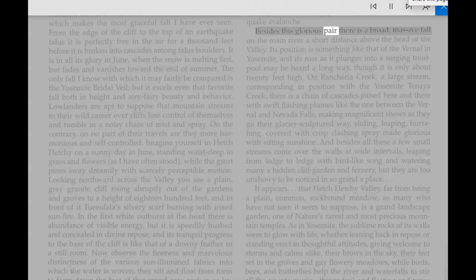Besides this glorious pair, there is a broad, massive fall on the main river a short distance above the head of the valley. Its position is something like that of the Vernal in Yosemite, and its roar as it plunges into a surging trout pool may be heard a long way, though it is only about 20 feet high.